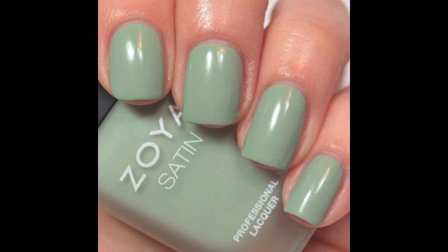This was 2015's transitional collection, and they were nice, lighter, muted, dusty colors, and then they all had that satin finish, which I didn't think I was going to like as much as I did. So my favorites of this one were Sage, because it was a really, really beautiful sage green, and I think it looked fantastic in that satin finish.